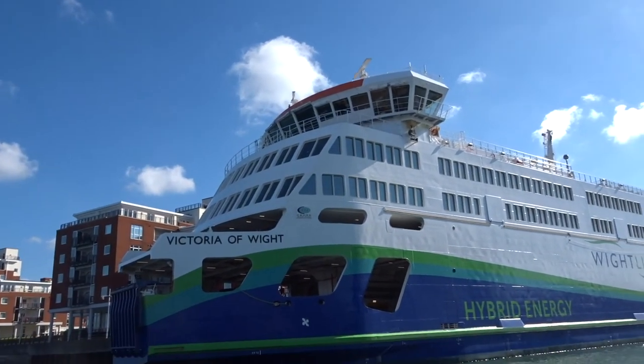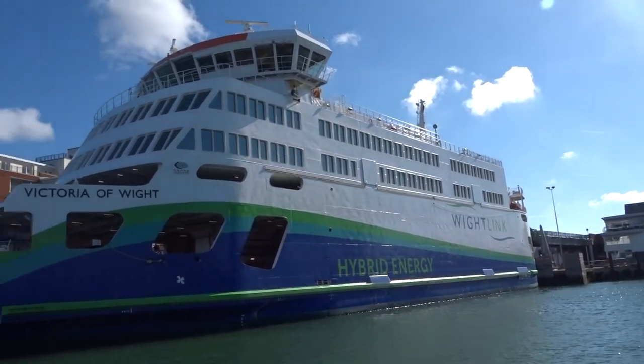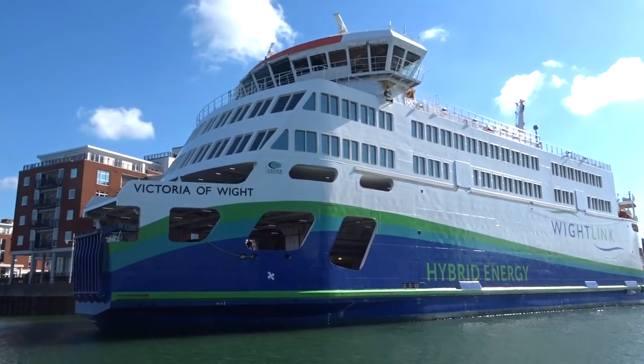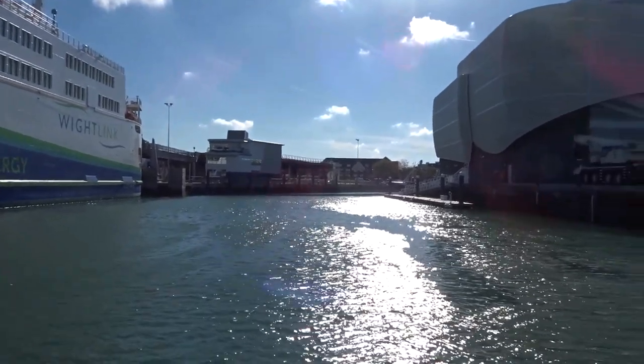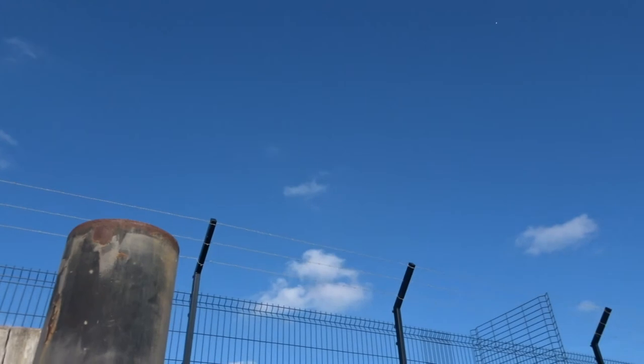There's the new hybrid ferry, Victoria of Wight. Any guesses of where that's going to go? Beautiful day. Barely a cloud.